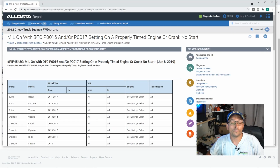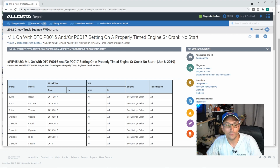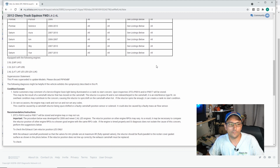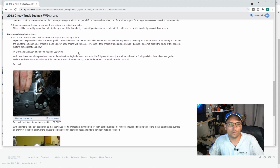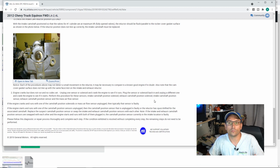Here's the TSB that was pointed out to me, and I'll be the first one to tell you I overlooked this because I saw that it said these DTCs and I didn't see that it said "or crank no start." Right here it says "or crank no start." I missed it and it went over my head. So that happens sometimes, but basically here's a document talking about this slipped reluctor that you could have. They kind of tell you how to look it up and take a look at what's going on.